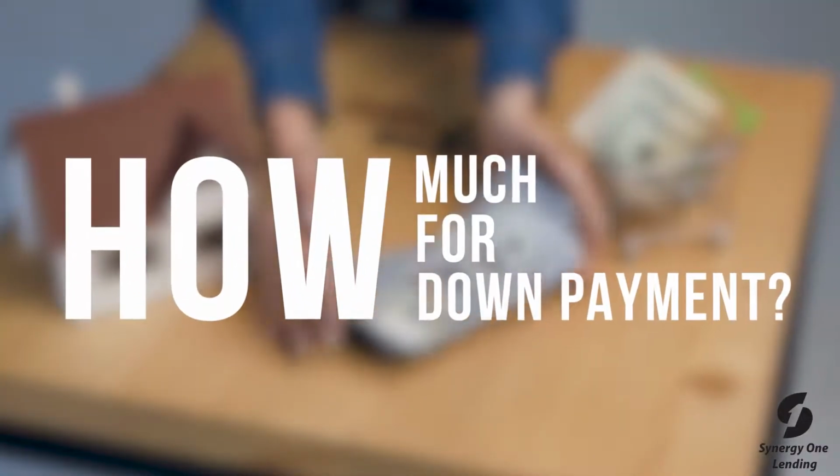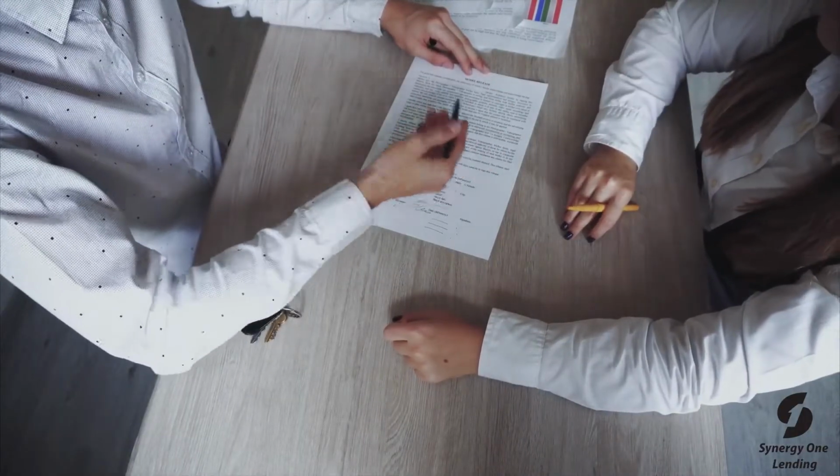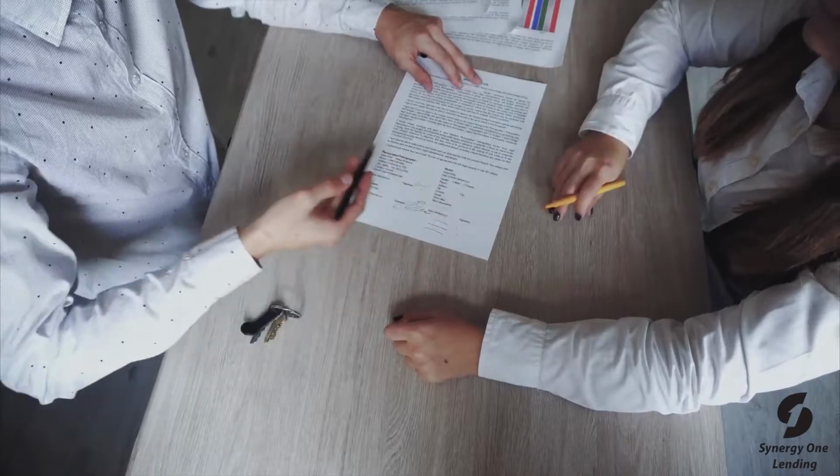How much are you considering for your down payment? Or do you already own the property or you're trying to acquire it? And what's your credit? So next we're going to break down the renovation and construction loan programs so you can see and determine which is the best for you.